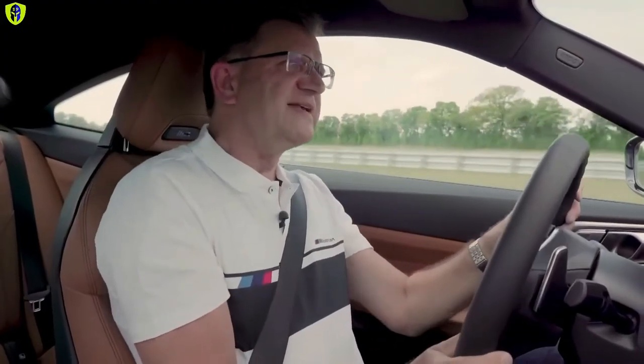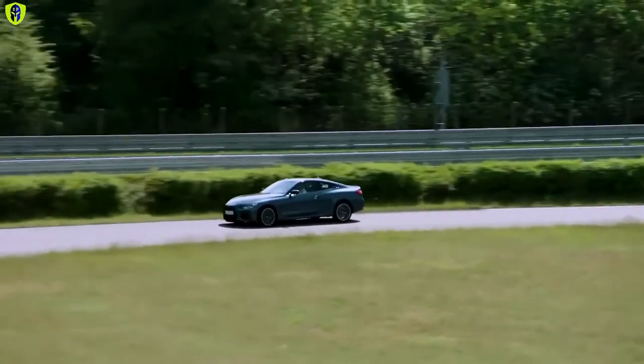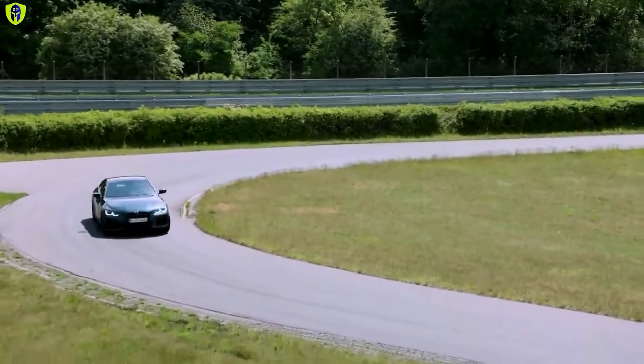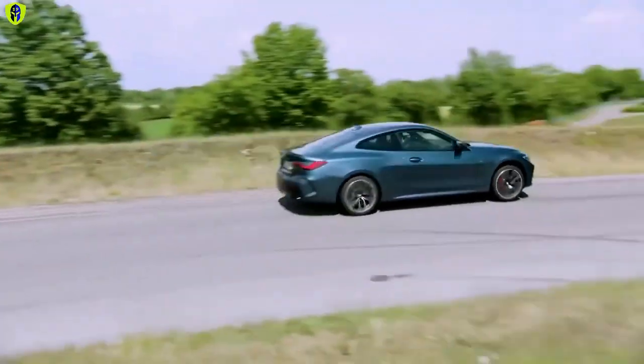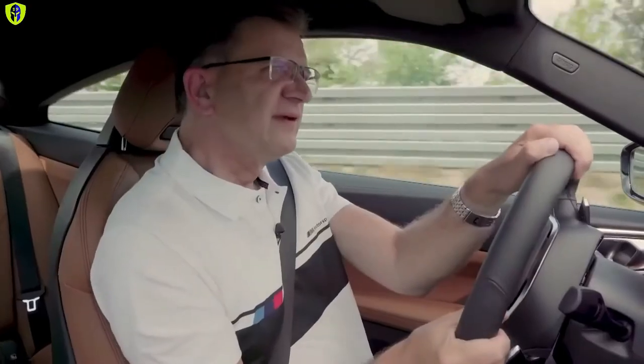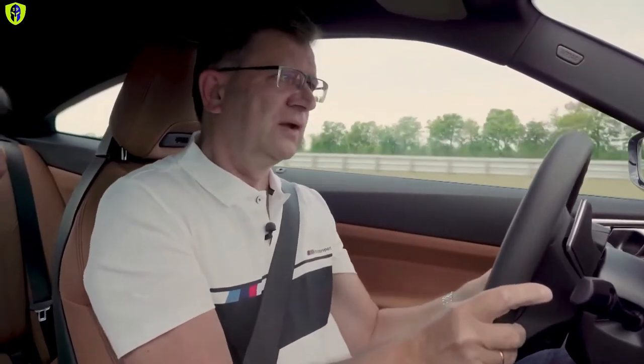Because if you combine this chassis with this wonderful powertrain, 6-cylinder inline, typical BMW, 374 horsepower, 500 Newton meters, limited slip diff, and four-wheel drive, which is always, as you might see, a little bit of oversteering, what I really love. Very good. And this is my last test of the car, giving it to the customers and the press very soon. And I think now it's to the point.